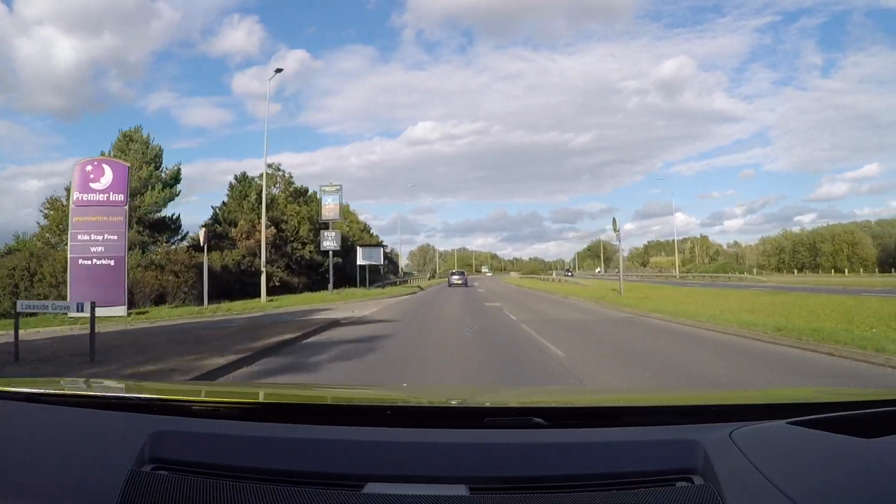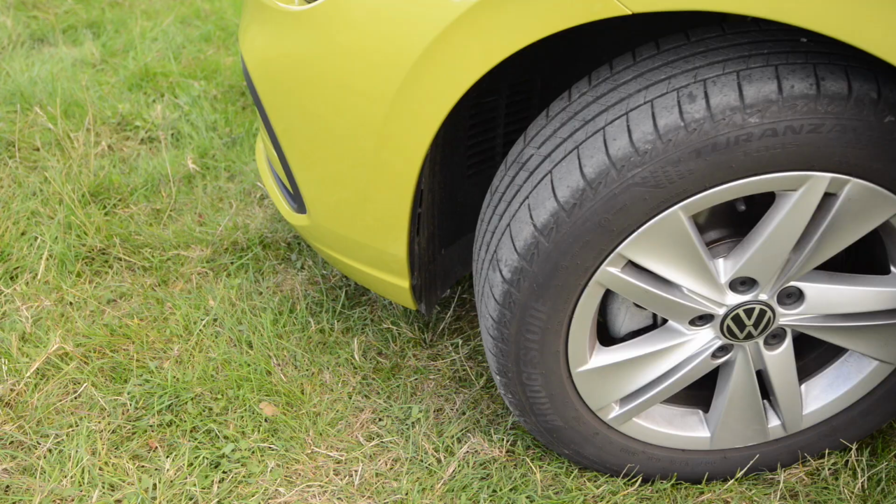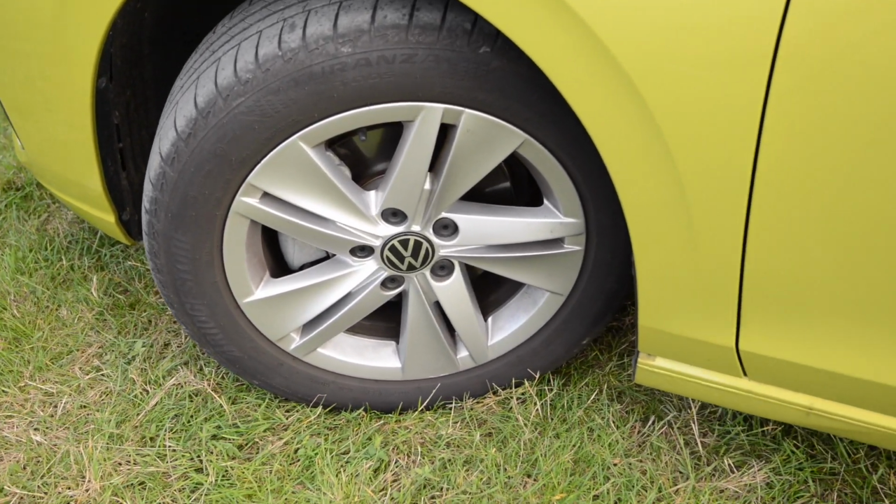And then what I'd recommend is, if you do want to add any additional options to your Golf, then by all means do so. Save yourself a little bit of money rather than going up the spec ladder. Also on this Life, we have got the granted visually unappealing 16-inch alloy wheels, but you will find that they are a bit of a blessing when we get to the ride and handling part of the review. So yeah, in terms of spec, definitely the Life is the one to go for.